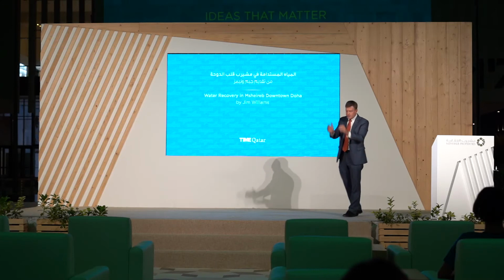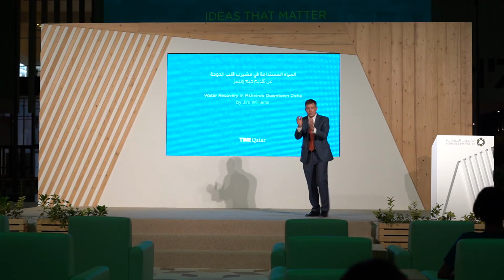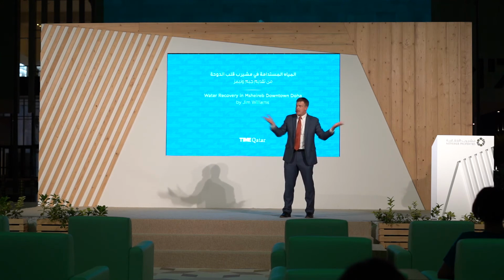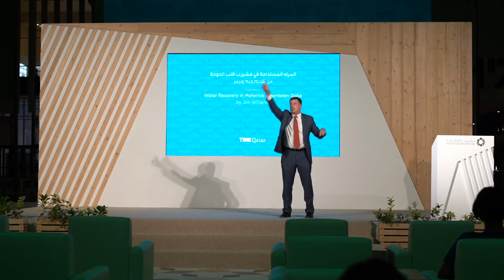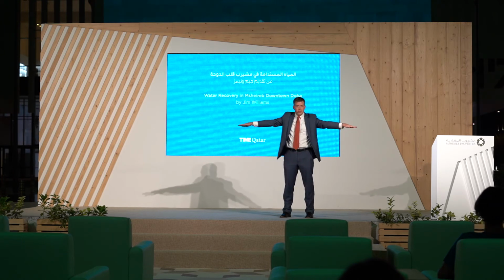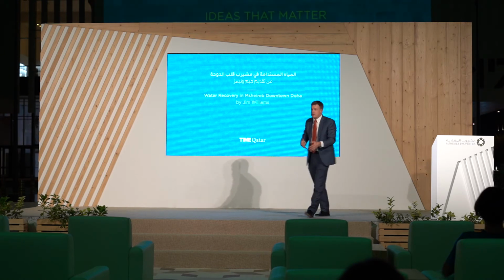Well, one way we can recover it is for rainwater. As we know, it doesn't rain too much in Doha, but when it does rain, it comes down like cats and dogs. So next to this non-potable, non-drinking water tank is a stormwater tank. The stormwater tank takes water from the roofs of all these buildings here, all the drainage here, and goes down to the stormwater collection tank.